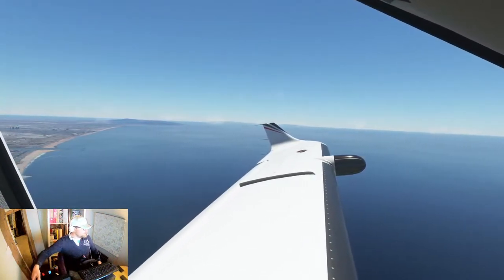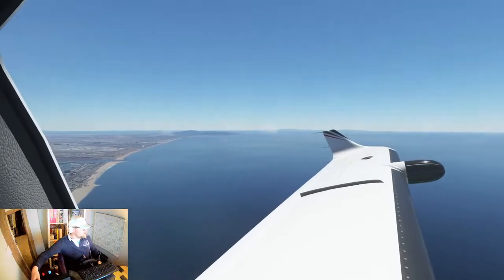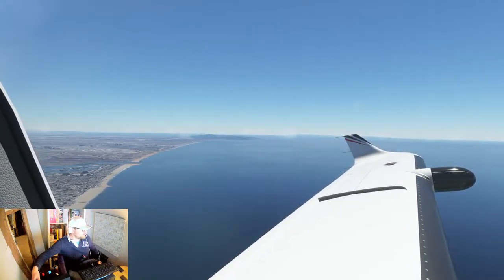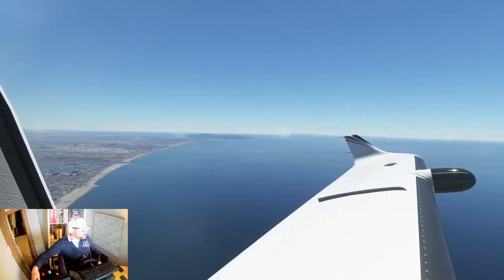Take in the flaps as well. 2986, descend via the Hollywood 1 arrival, expect number 25 left. You can see just over there, descend via the Hollywood 1 arrival, pick up November, JetBlue 29. It's a large expanse of Los Angeles International.